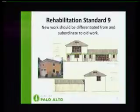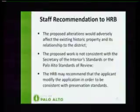So staff's analysis is that one of the major features of the project really is to construct this new addition, and that is compatible with the standards, if taken into account, not cumulatively with the other proposed alterations. So staff's recommendation to the HRB is that the proposed alterations, in summary, would adversely affect the existing historic property and its relationship to the district, that the proposed work is not consistent with the Secretary of the Interior standards or the Palo Alto standards of review. I should say that there is some of the proposed work that is consistent, and that the HRB may recommend that the applicant modify the application in order to be consistent with preservation standards. Staff's available to answer any questions you may have.